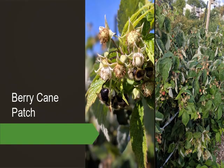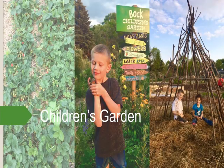We also have a caneberry patch where we grow currants and raspberries for everyone's enjoyment. The bumblebees particularly enjoy the raspberry flowers, so be careful when looking for ripe berries. Our children's garden is also open to all, and there you will find a strawberry patch that is quite productive in June. Also be on the lookout for some new improvements coming this year.